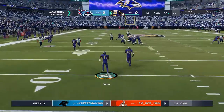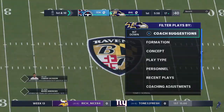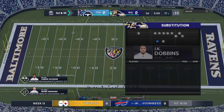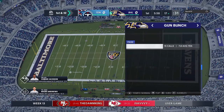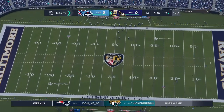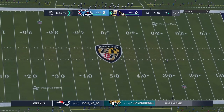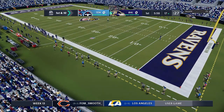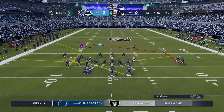Takes this about 5 yards deep. And no chance to get away as they'll get him down at about the 17-yard line. The Ravens take over 1st and 10 at their own 17-yard line. So from the 17 now, here's a 1st and 10.